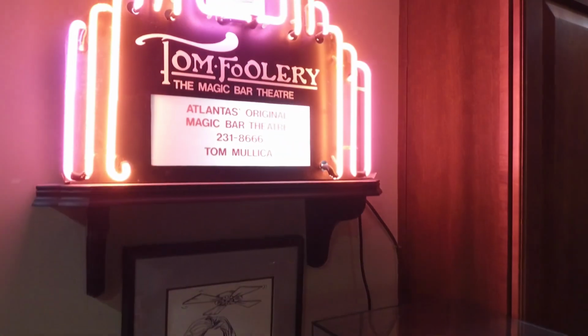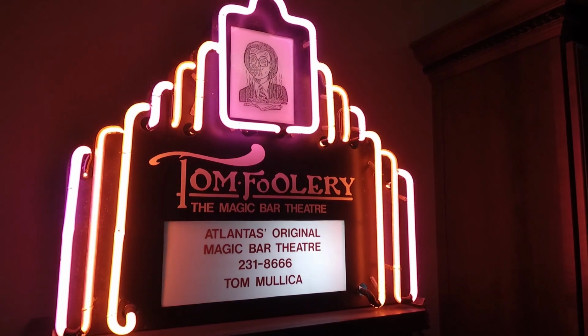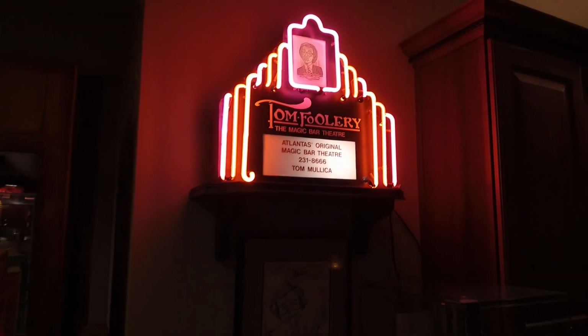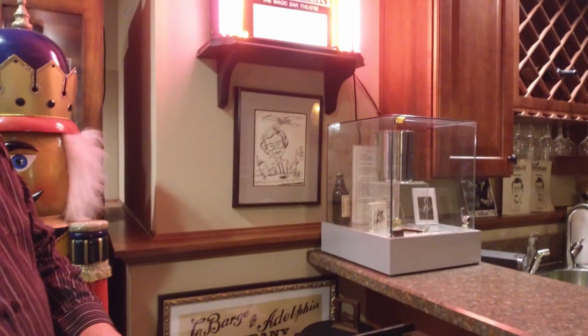I talked to Tom about this personally at Abbott's after I bought it. He said he actually carried that sign all over the country with him and set it up when he worked. And it was part of the original Tomfoolery. So I was very pleased to have the sign that I was able to purchase in Tom's auction that he had with Potter & Potter.